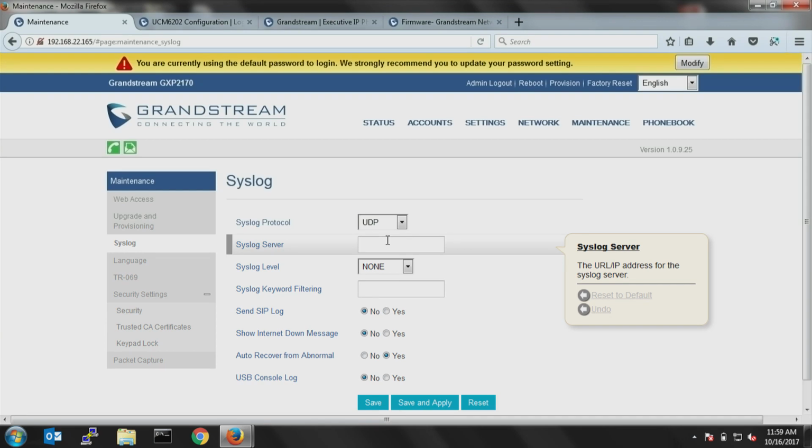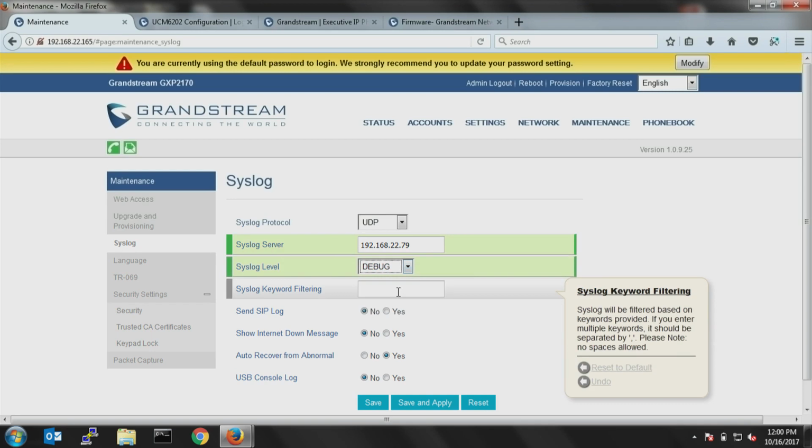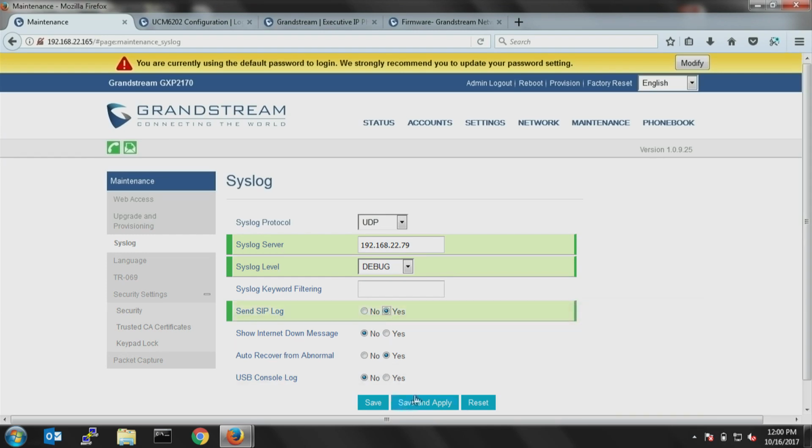If not, you can just install, for example, Wireshark on one of the computers. Then you can point the phone to send all the traffic. Let's say this is the IP address of my laptop on which I'm running Wireshark. I can just put the IP address of my laptop in there and have Wireshark running, then set the privilege level to debug, and make sure you set that one to yes, because usually we would like to see the SIP logs too. Then save and apply. When you save and apply, make sure you reboot the phone. Sometimes the syslog only takes effect after rebooting the phone.